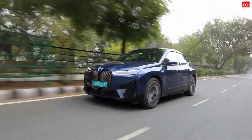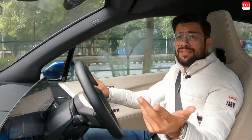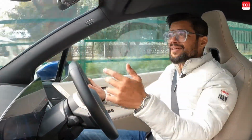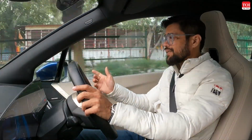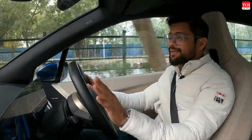And with a range of 500 kilometers, you can actually do a lot of long distance trips. For example, I'm in Delhi. I can easily go to Jaipur, Chandigarh, or any of those places, Shimla. I don't have to think about it. And nowadays the charging infrastructure is such that you will be able to get some charge on the highway or at the hotel where you're staying. So yes, in terms of usability, that's something that you will absolutely love about this car.